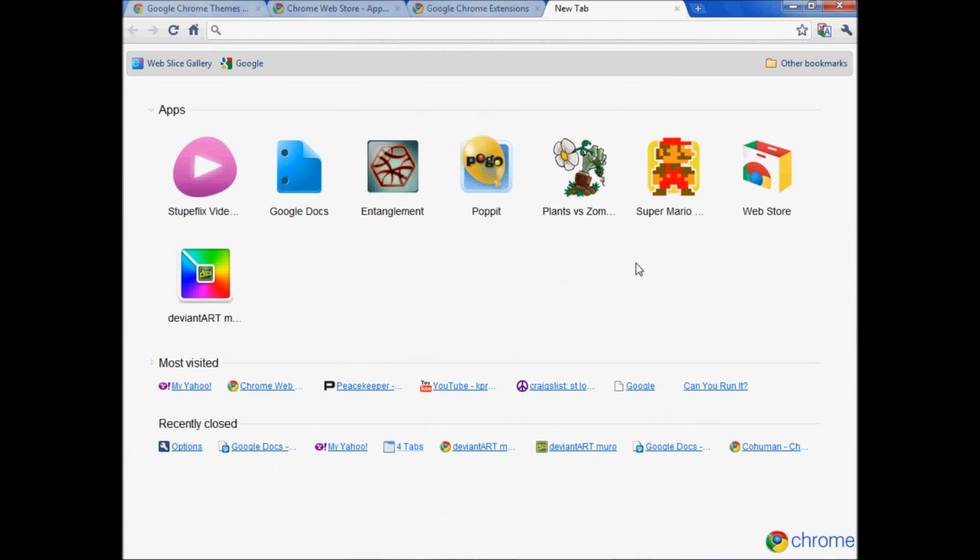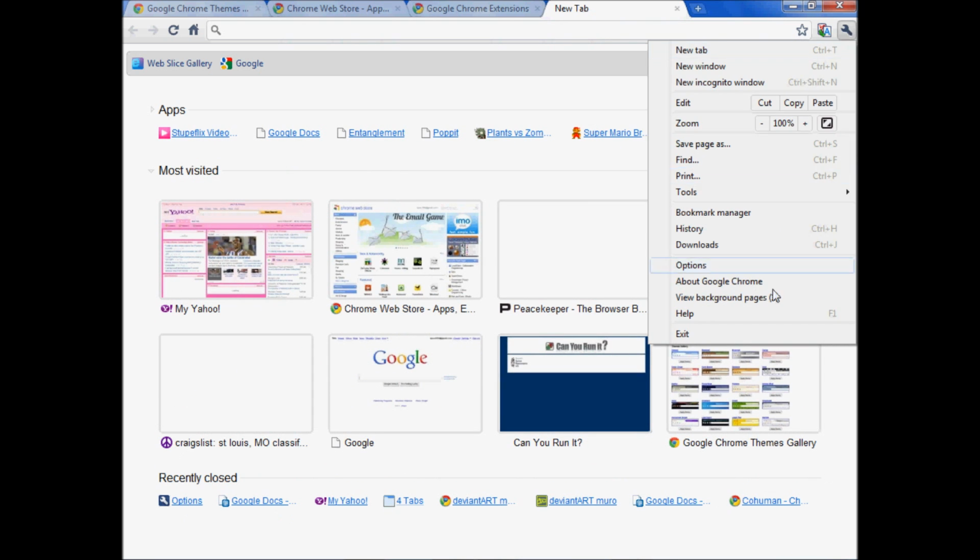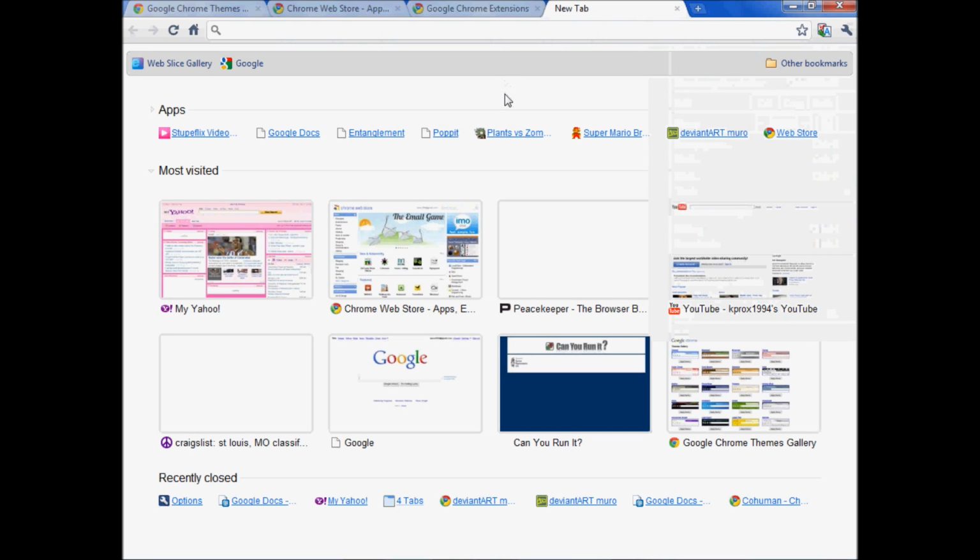First up, we have Google Chrome. Now, this is what Google Chrome looks like when you open up a new tab. You have your web apps right here, which we'll get to in just a minute, your most visited sites, and your recently closed sites. You can click here for all your options. There is no menu bar. You can't even access it if you press Alt, which could be a downside to some people.